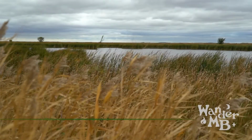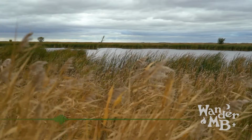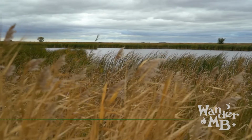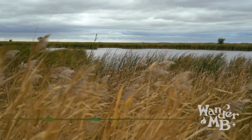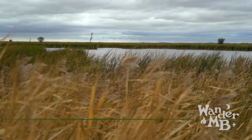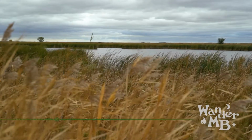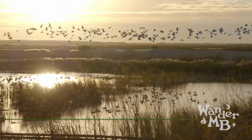We are headed to Oak Hammock Marsh. This protected area is home to 25 species of mammals and over 300 species of birds. But today, we're here to watch one specific group of birds take flight.